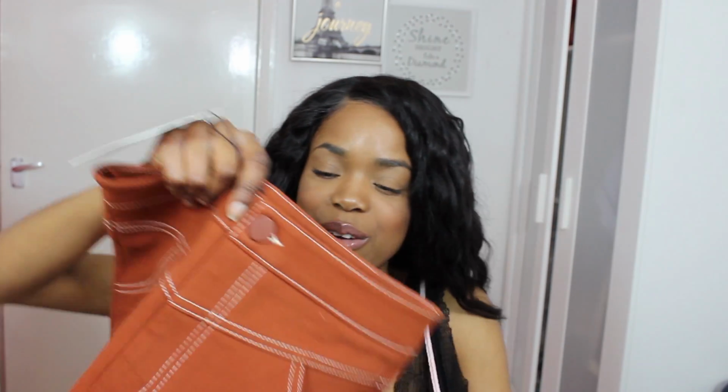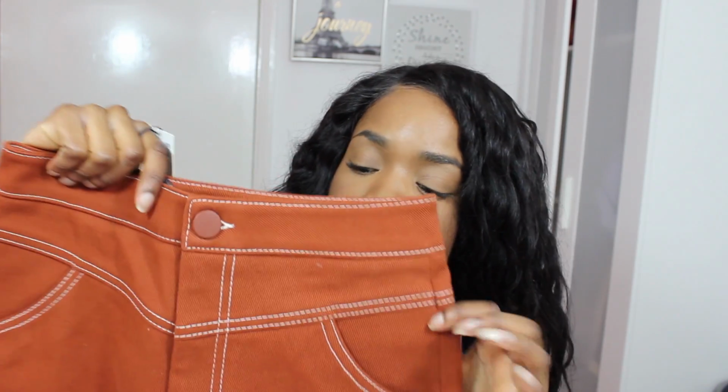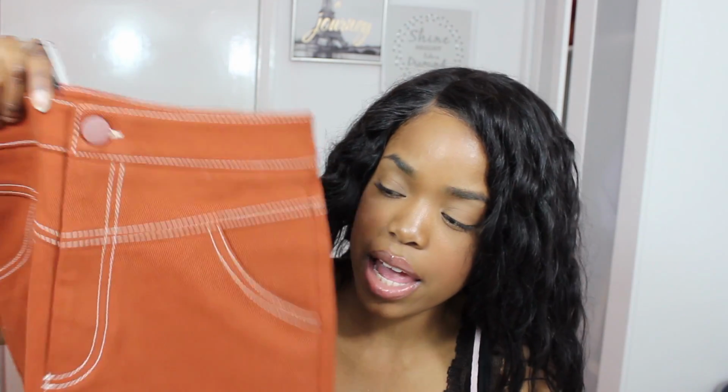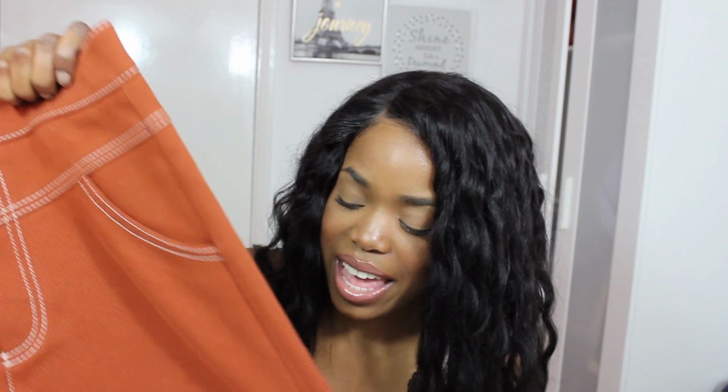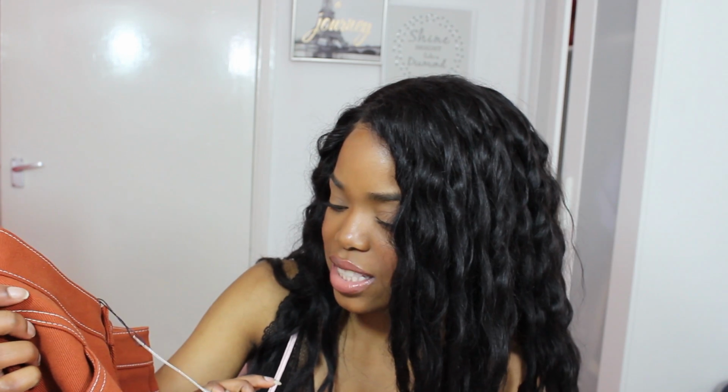Next up was a cute little skirt. Love the colour of it and love the contrast stitching with the white. Really, really nice skirt. I think perfect for this weather where it's still kind of chilly outside and we want something that's fun, like going into spring, but a little bit still on the thicker side. It's a good material. It is nice and thick. Cute little skirt. Love the colour so much. Got it in a size extra small and it's only $19.99, which is a great price at Zara. And we've got pockets as well. Yeah, really, really loving that.